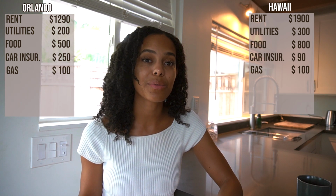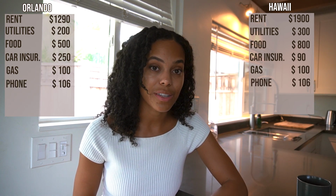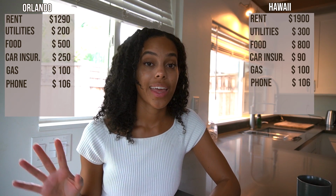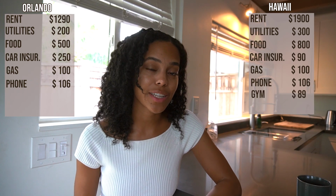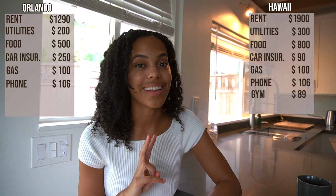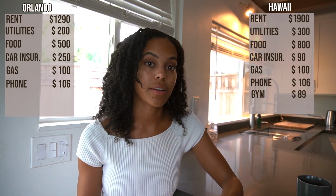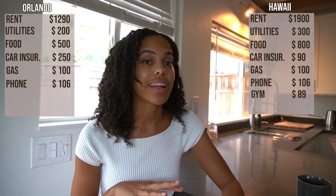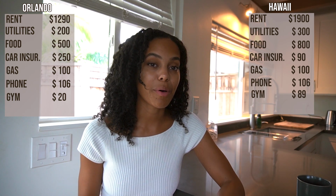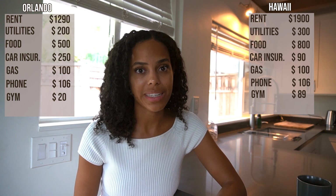So moving on to phone bill, that hasn't really changed. In Orlando, we spent $106. Here in Hawaii, we spent $106 for two phone plans. Moving on to gym memberships. Here in Hawaii, we pay $89 for one gym membership, and I can tag along on their buddy pass system. Otherwise, we'd have to pay double the price. That changes from Orlando because we paid $20 there for both Denny and I, so $10 per person to go to the gym. So that's a pretty big difference.